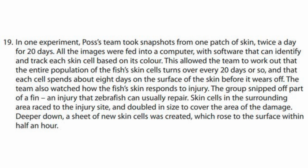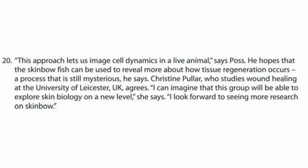The group snipped off part of a fin, an injury that zebrafish can usually repair. Skin cells in the surrounding area responded. "This approach lets us image cell dynamics in a live animal," says Poss. He hopes that the skin-bow fish can be used to reveal more about how tissue regeneration occurs, a process that is still mysterious, he says.